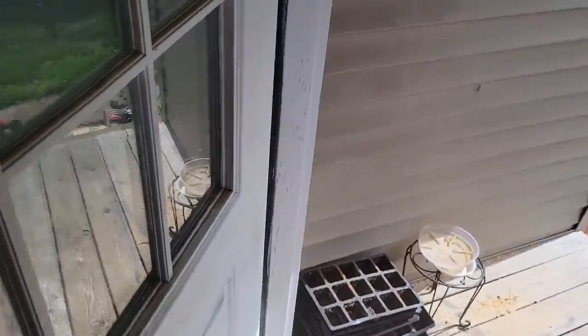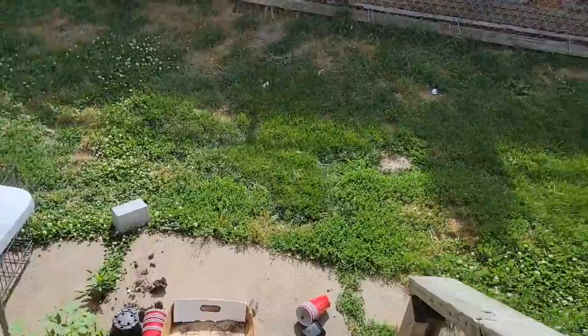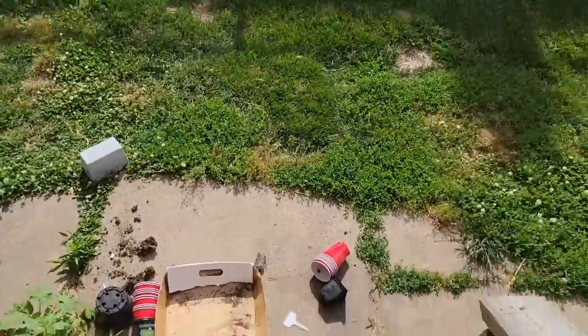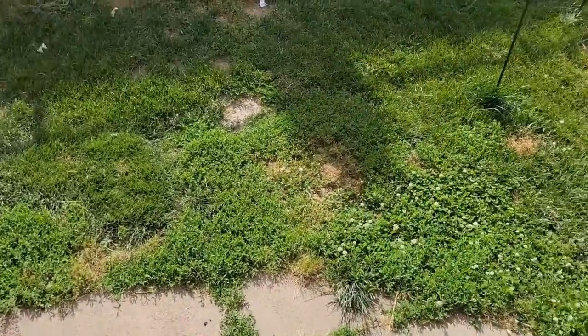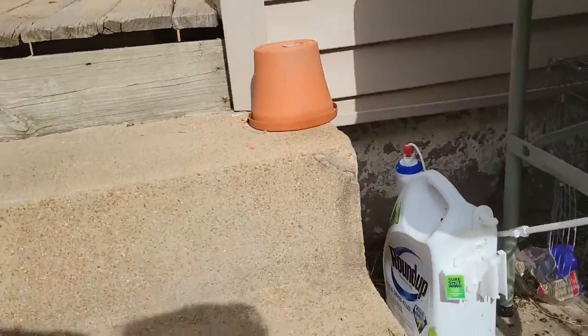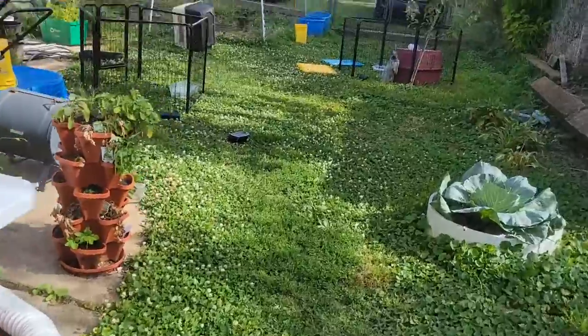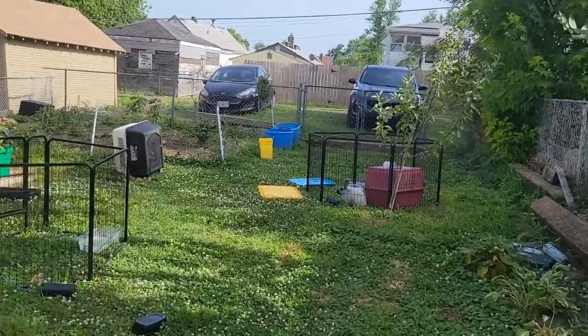And then, please don't look at my messy house. If you come out here, oh, now my stuff blew off my table. I was wondering why that was on the ground. I should probably pick this up so it's not all over the place. There we go.